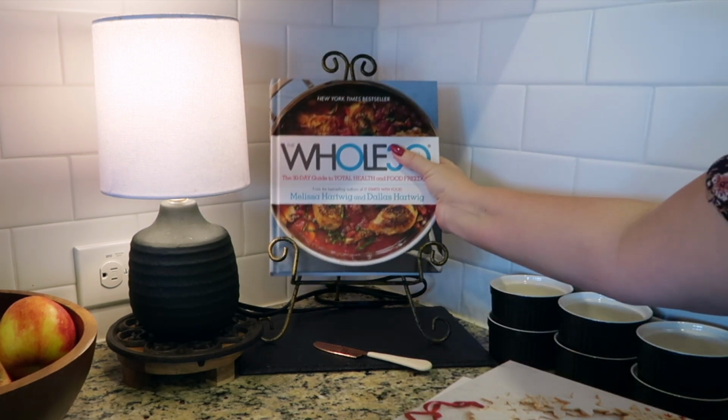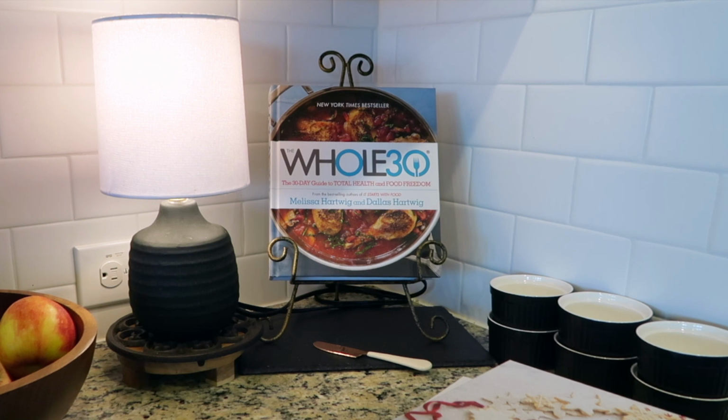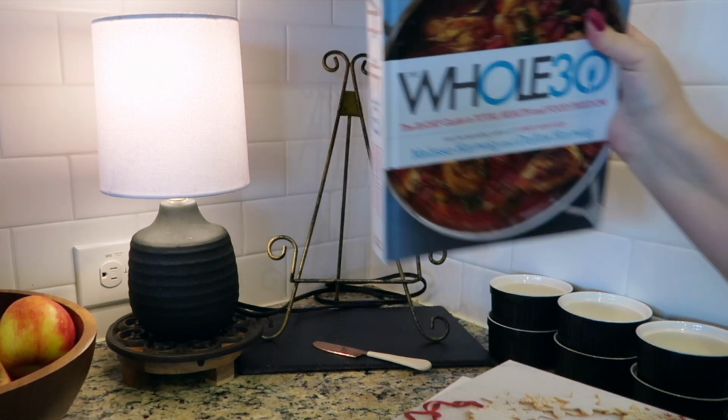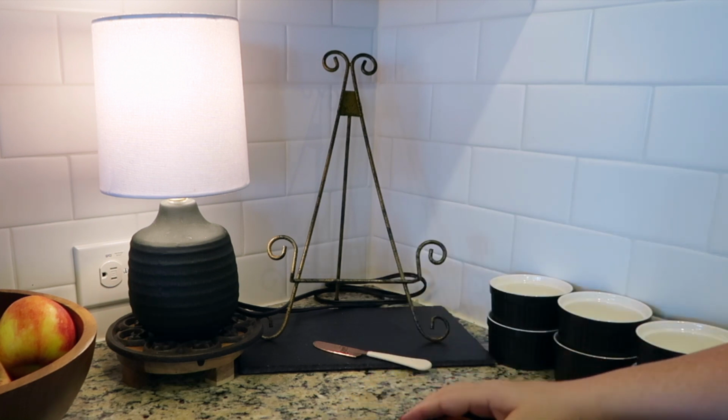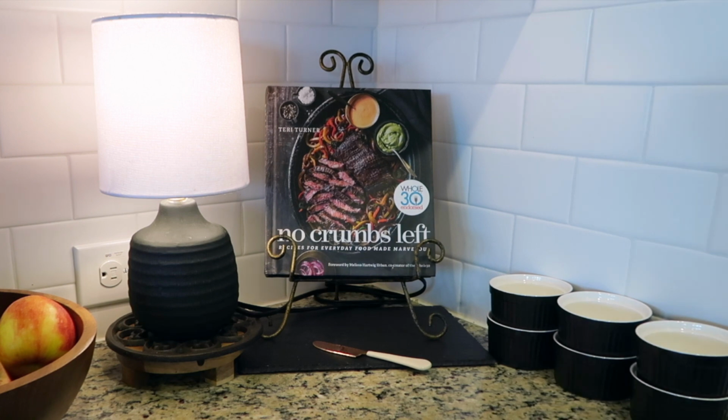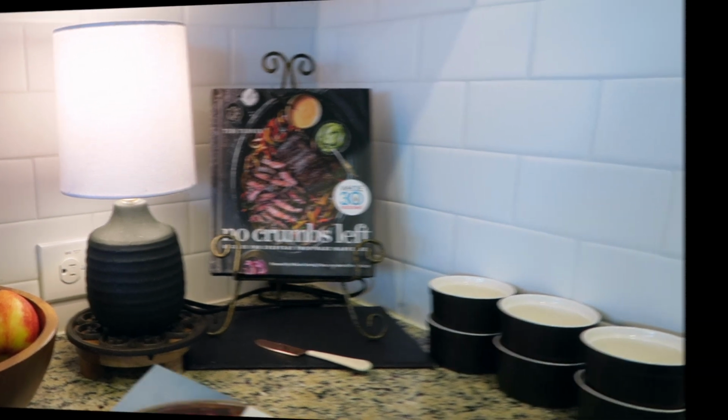And then I really like the colors of this book, so I usually pull this out around spring. Now I have tried a couple of recipes in that book. And then my final one is my No Crumbs, what is it called? No Crumbs Left. This one really looks like fall to me, so I put it out in the fall.